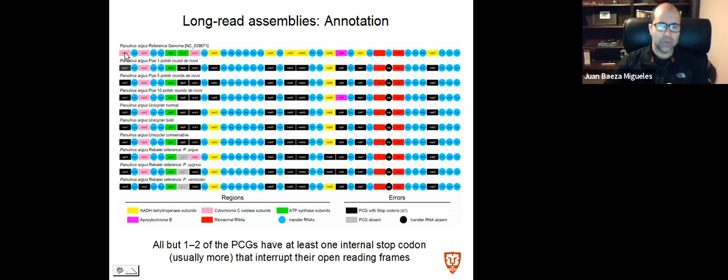I already showed you the annotation for the gold standard short read assembly, but for each one of the long read assemblies, all of the strategies we used, the number of errors was such that unfortunately the annotation with these tools wasn't totally reliable. In all of the genes but one or two of the protein coding genes in each one of these long read assemblies did have at least one internal stop codon, and usually many, that did interrupt the open reading frame in most of these protein coding genes, and that is indicated here by the black color in these genes.